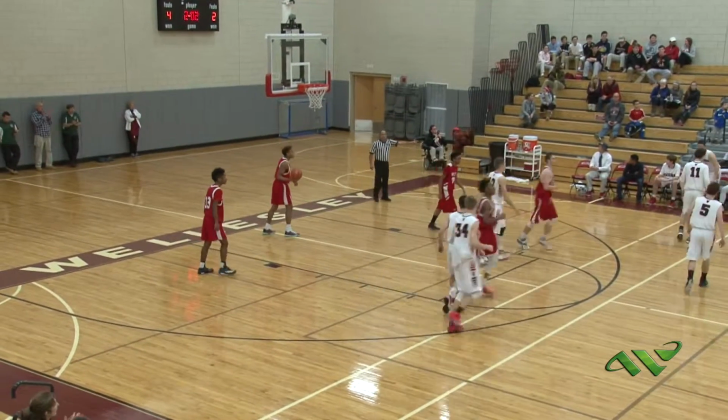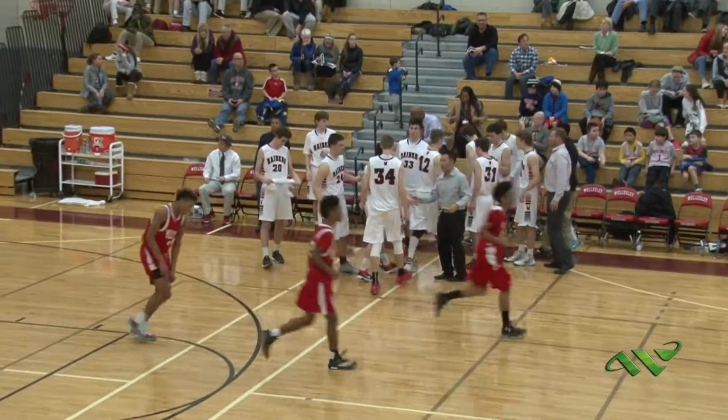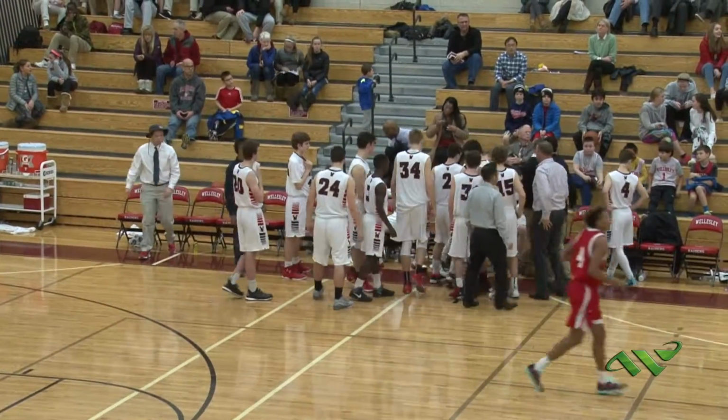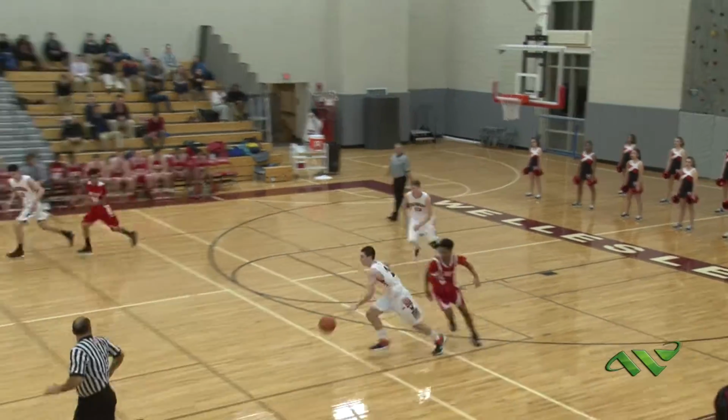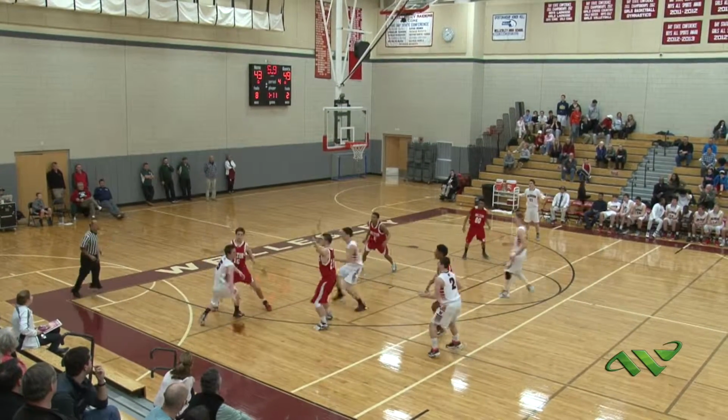Now it's Milton who's forced to take a timeout. With 29 seconds to go, Wellesley's down 47-43. But as the Wildcats add 2 more here at the charity stripe, time is moving way too fast for the Raiders.